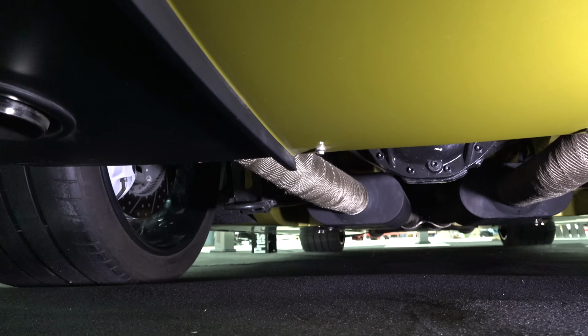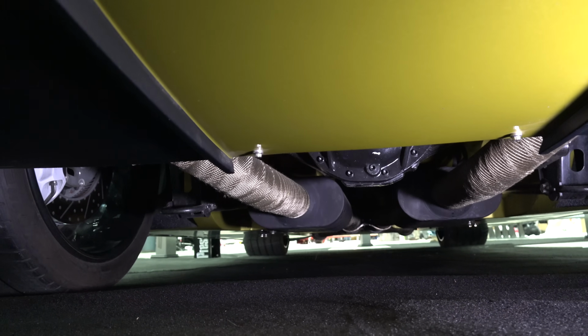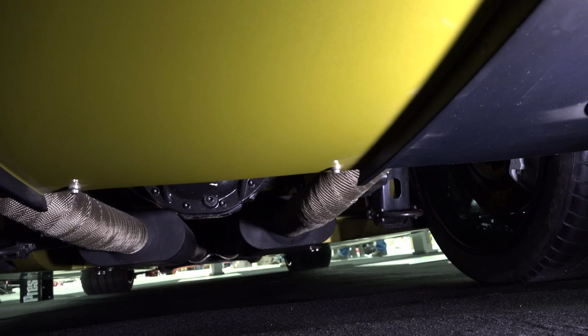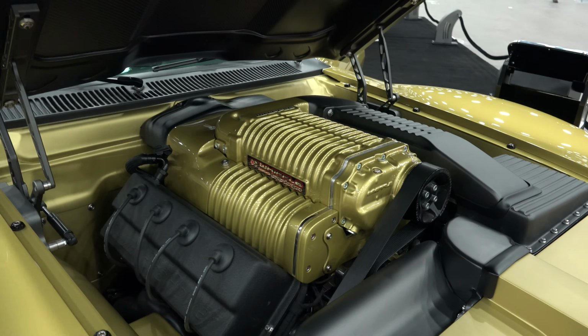So and of course, I love to see one built to this level and know that it's going to go out and smoke the tires. Yeah. I mean, so that's cool too. What motor are you running?